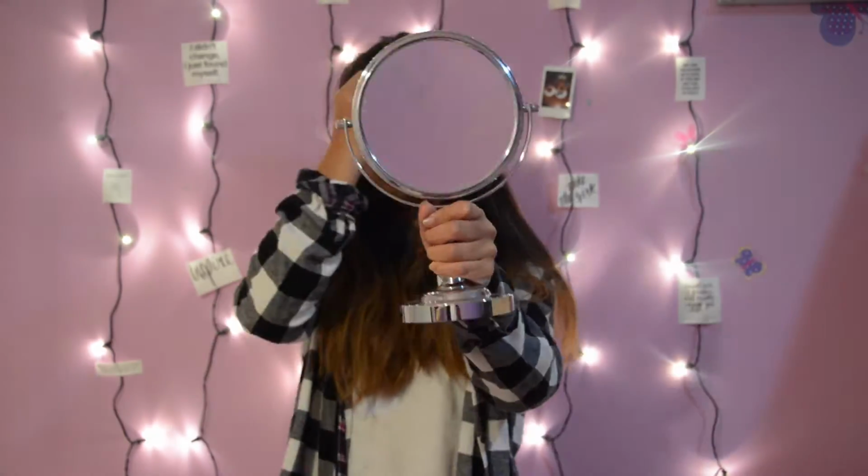After you've put all the product on your face, you just want to blend it out, because you don't want to go out looking like you have chicken pox. Make sure you blend your neck as well, because that is a must. People don't blend their necks and I find it disgusting. I bought my sponge from Mecca Maxima, which is for free, so go get one.